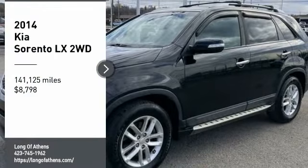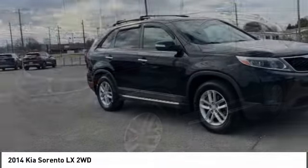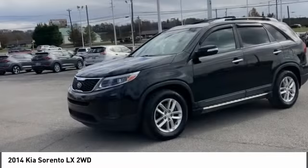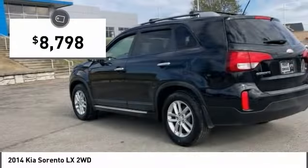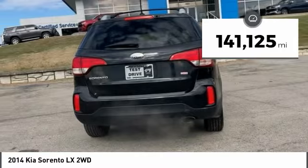Come test drive the 2014 Sorento. The Kia Sorento is a comfortable riding, powerful, compact SUV loaded with impressive standard features. Take one look at its stylish, sleek design and you'll want to cross over to a Sorento, and is priced below $10,000. This vehicle has less than 145,000 miles.